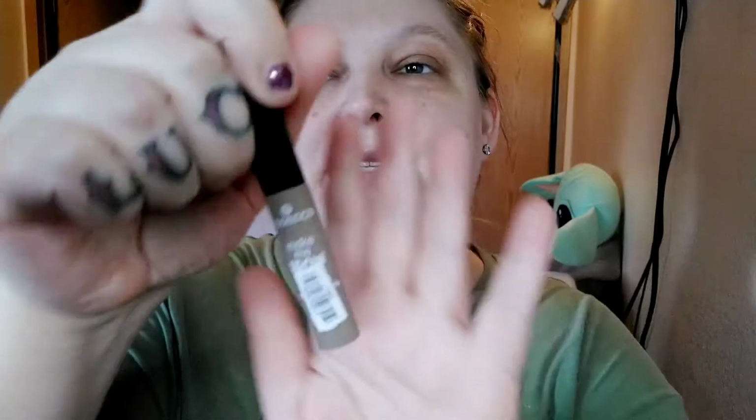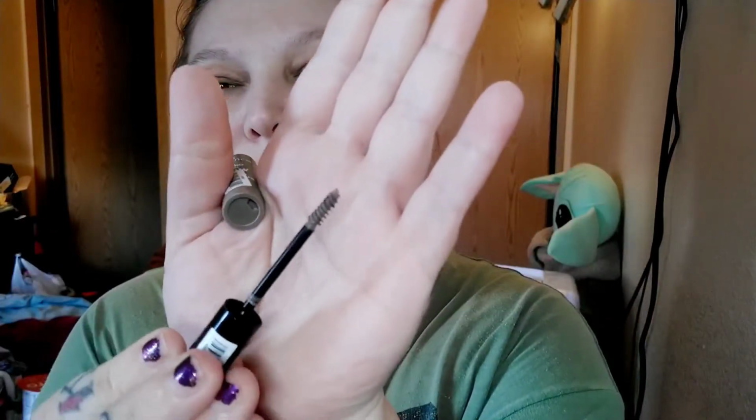The next is the Essence Make Me Brow. I wear it in the shade 01 Blonde. I don't know if it's, oh yeah, 01 Blondie Brows. This is my favorite brow stuff. It's like the Benefit Gimme Brow, but it's so much cheaper, and it works so well.